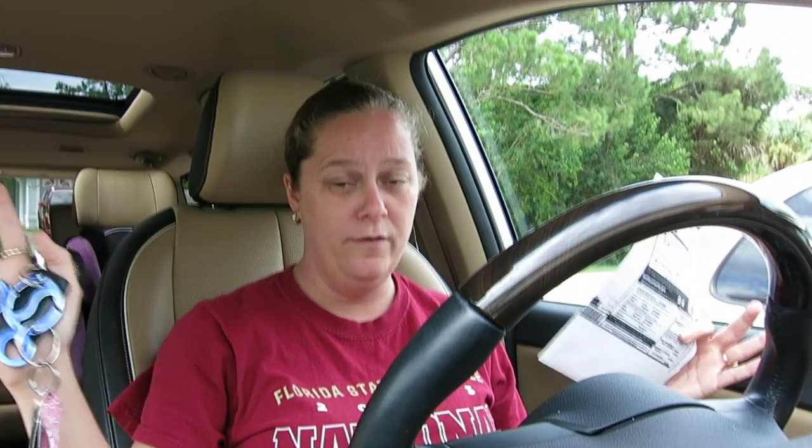Driver mode selection, so you can either have it in eco mode, comfort mode, or just plain driving. We kept it in eco mode. Smart power tailgate. What that means is you could basically walk behind the vehicle with your key fob in your hand, with the doors all locked. The car will beep, I think it's 5 times, and then the tailgate will open on its own, keeping all the doors locked. So only the back will open, not all of the doors.